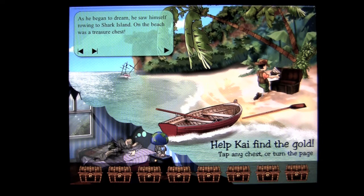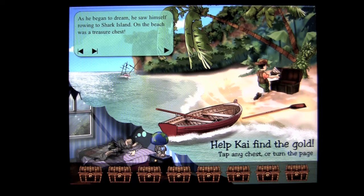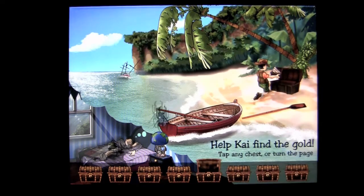Now, the story can be read and finished in a couple of ways at this point. You can swipe the page and go through each chest one after the other until you get to the end of the story. Or you can pick a random chest to find the gold. What happens then is you continue to select chests, and there are over 13,000 different ways to find the gold. Let's go ahead and turn this back on, and we'll pick a chest.